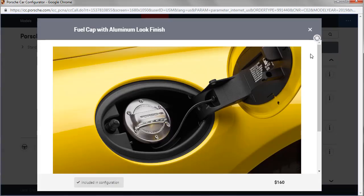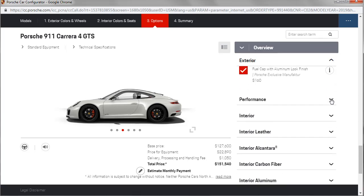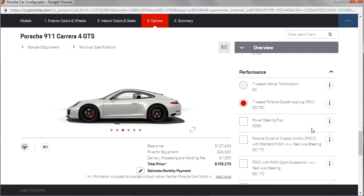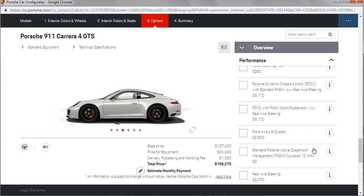Down. Okay. Under performance, what do we got? We're going with the PDK. The PDCC with static PASM and rear axle steering. Nope, don't want the rear axle steering. Front axle lift system. Yep. Standard Porsche active suspension management.